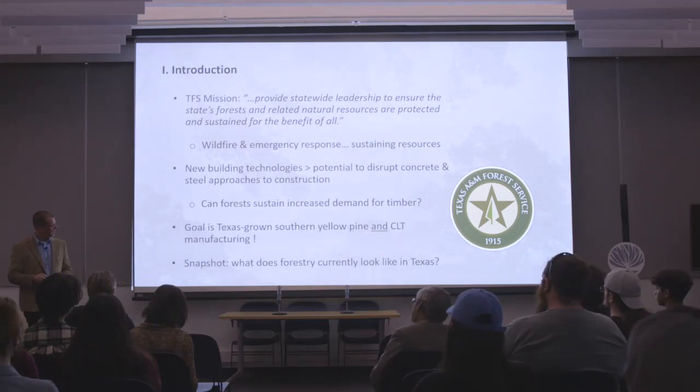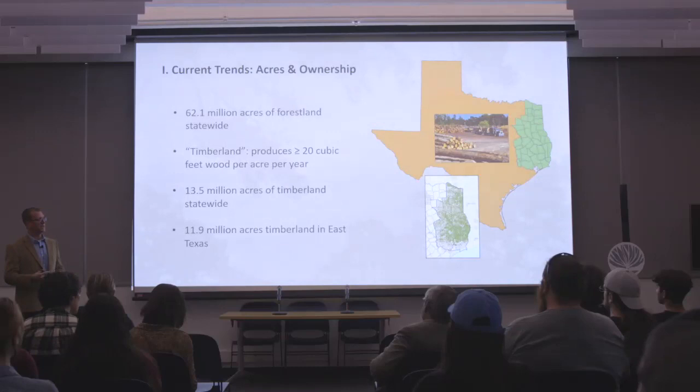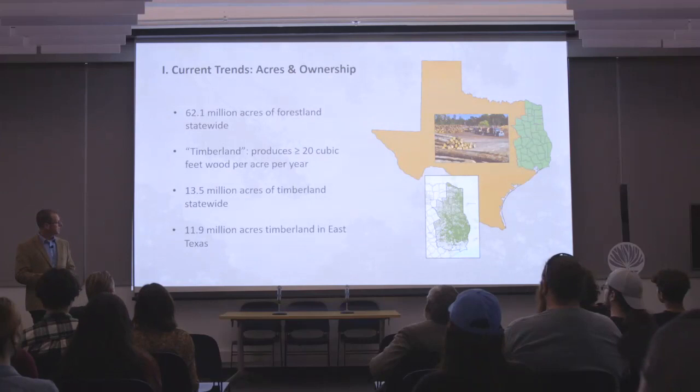So what I'd like to do next is give you a snapshot of what forestry and industry currently look like in our state. We have 62.1 million acres of forest and woodland in our state, believe it or not. Of that, there's a special classification of forest that we call timberland. The definition that we use is that timberland produces at least 20 cubic feet of wood per acre per year. We have 13.5 million acres of timberland statewide. The large majority of that timberland is located in East Texas, what we call the piney woods of East Texas. This is where the majority of our commercial timberland and related industries are in our state.